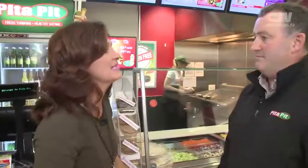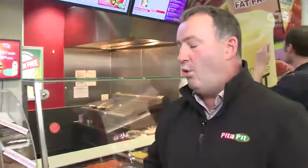Tell me about the kids' menu. Kids menu is fantastic. It's all under $5. You can get cheeky chicken, happy ham. You get 2 fillings and a sauce with them, so the kids can pick what fillings they want. It gives them an opportunity to learn about the nice healthy vegetables that you can have with your sandwiches, and you have them toasted fresh as well, and the kids love it.